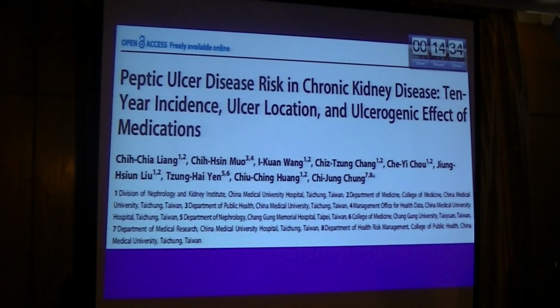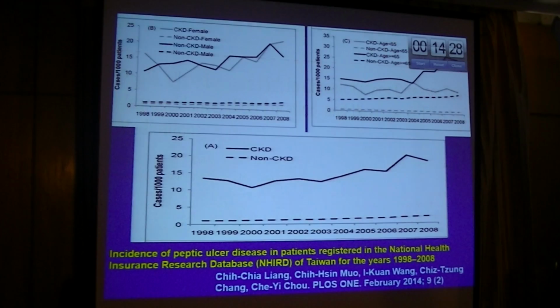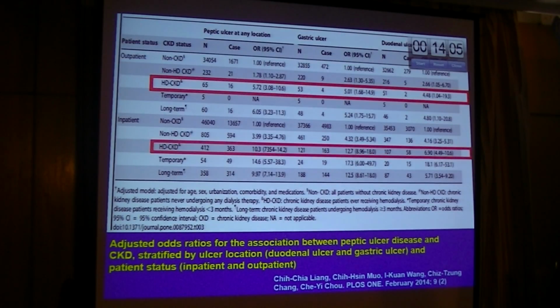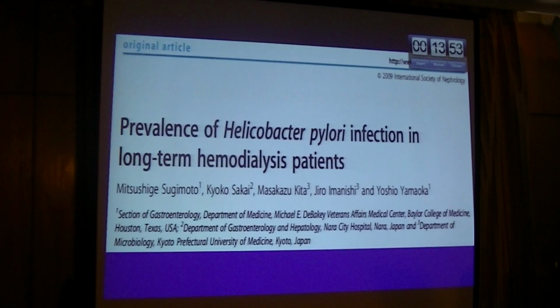This paper showed peptic ulcer disease risk in chronic kidney disease, 10-year incidence, ulcer location, and the ulcerogenic effect of medications. We found that CKD patients, especially dialysis patients, have a higher incidence of peptic ulcer disease than the normal population. When we compare outpatients and inpatients, we found that peptic ulcer incidence is also increased in both, compared with other populations.